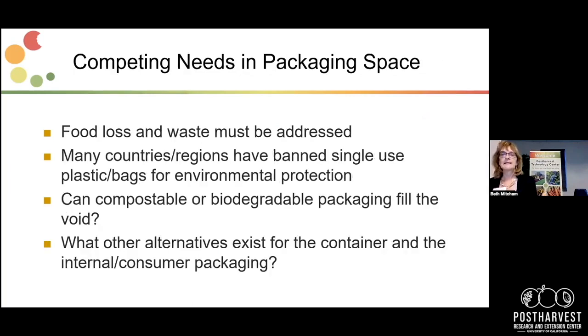There are a lot of competing needs in the packaging space. Of course, food loss and waste reduction is really important for sustainability, and everyone is cued into this right now. Are we going to have more food loss and waste if we change the packaging, if we no longer have plastic bags or plastic packaging? I already mentioned a lot of places have started to ban the use of these materials. I know at least in some places you can apply for an exemption for certain uses, but I don't know how easily you can get it.